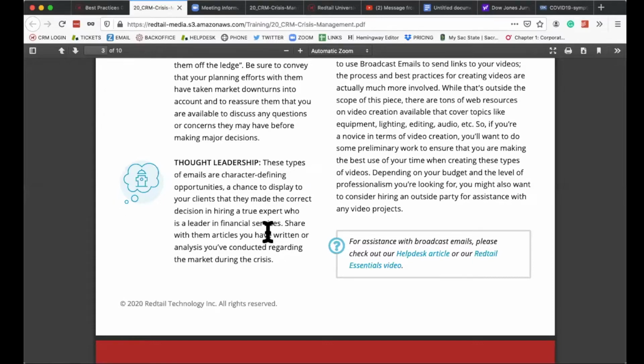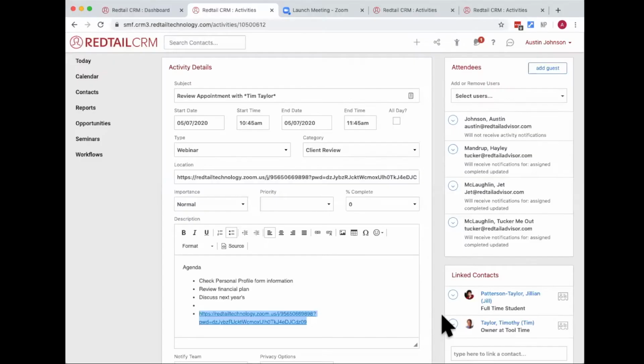So how does this translate over into Redtail CRM? Let's go ahead and jump into there now. I'm going to go ahead and jump the screen share back over into Redtail CRM. And the biggest way that this does is with what's called broadcast email templates.